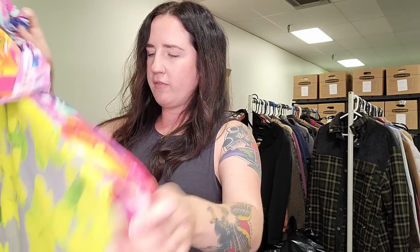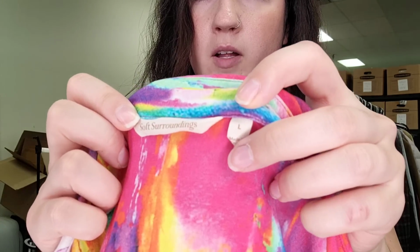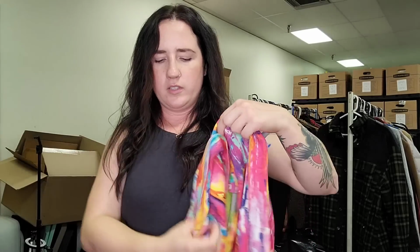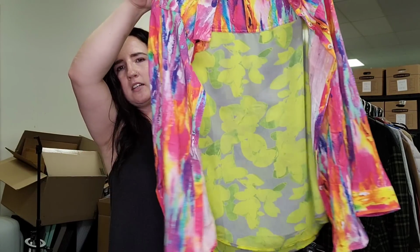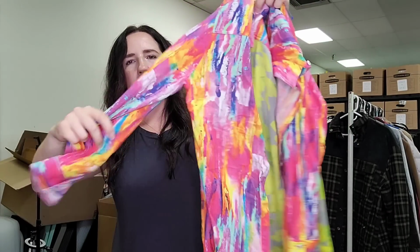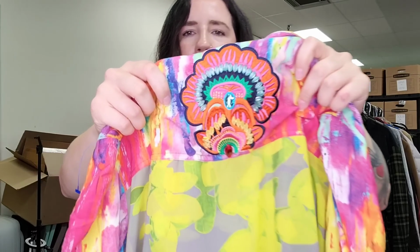Okay, moving away from the Abercrombie stuff. This is Soft Surroundings. I love picking up this brand. I don't get everything, but larger size ups the value, and this is a really cool multicolor top, size large. We will definitely do a specific comp on the style, but got this, could not pass it up. Nice multicolor and contrast back with some beading. That should do really well. I'm thinking probably at least $40 for that.